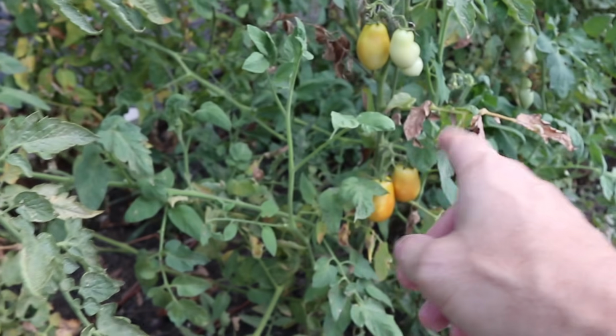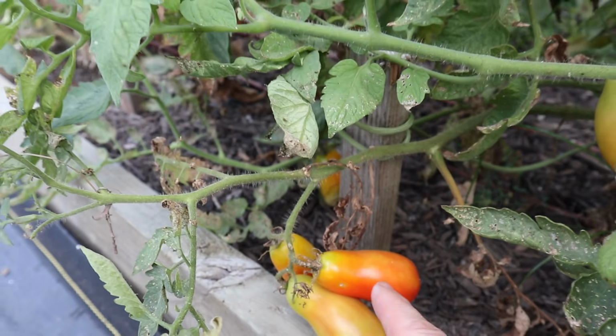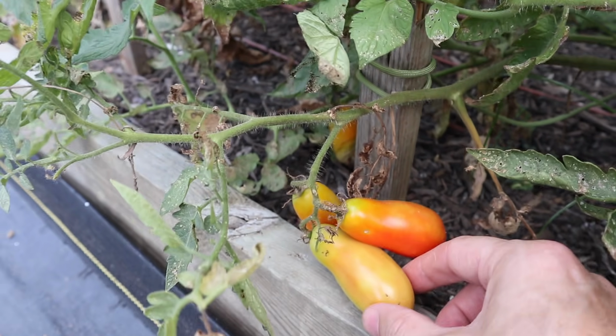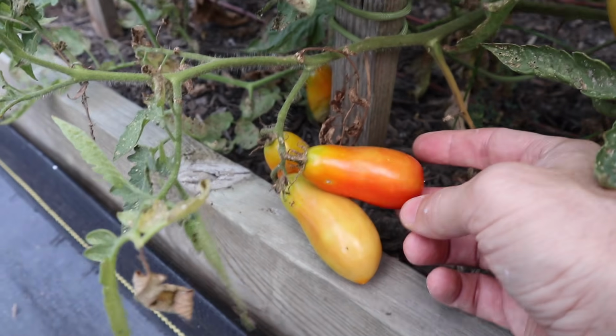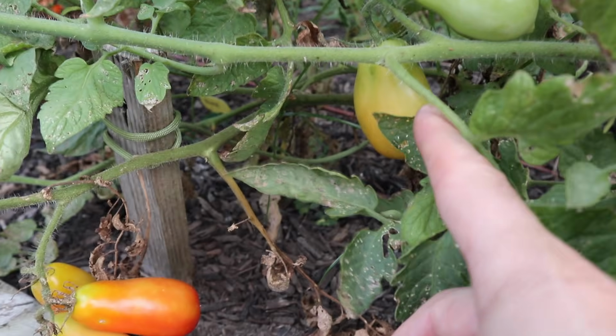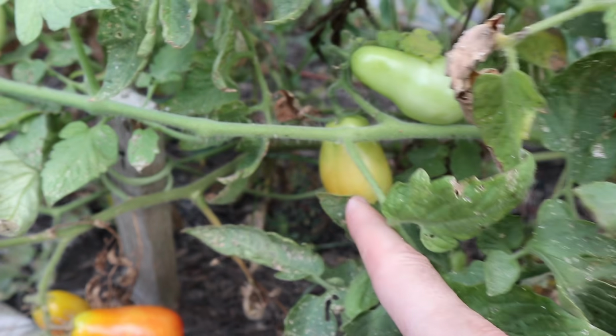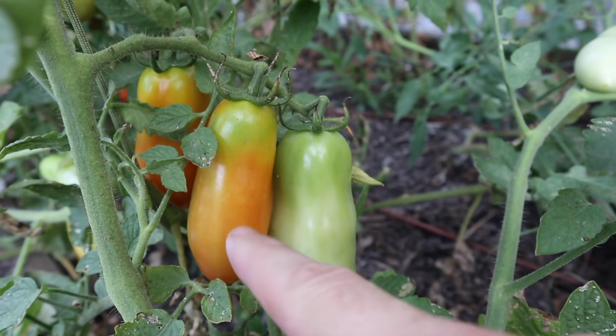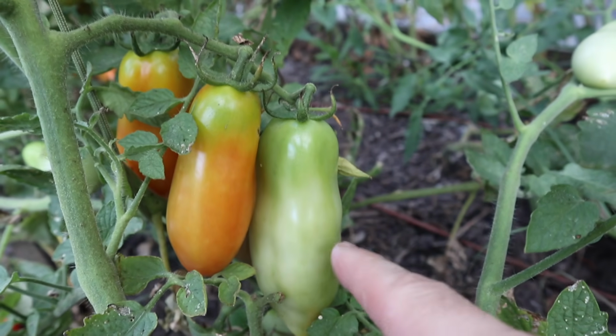Let's take a look at a few more. We have some great candidates down here on this San Marzano plant. We've got this one right here, which would ripen perfectly inside. Obviously, this one is in a later stage. This one right here has already started the ripening process, but not this one. And of course, we've got these two right here, which would ripen perfectly indoors, but not this one.